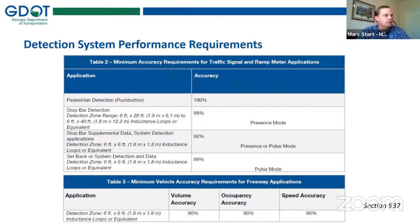So as we look at the detection system types, and there were four different ones for vehicle detection, we want to emphasize that these detection pay items are based on performance requirements. This slide takes the key tables out of the spec to highlight that we're really focusing on the function of the different detector opportunities. And there's an accuracy requirement for those different functions. This is important because we really want to get to a performance-based approach to detection.